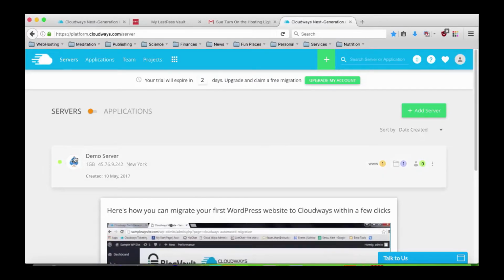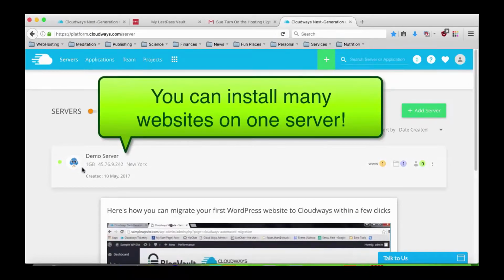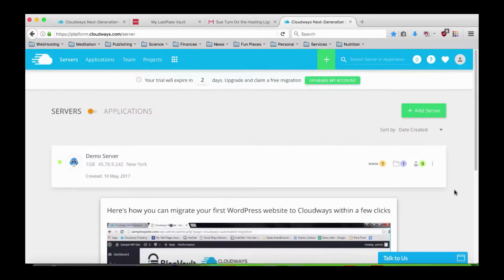And here is your server. This is the web hosting company, Vultr, you're using, and I named it demo server. So later, you can add more servers and give them different names. The name doesn't really matter here, it's just for you to remember and recognize the server.